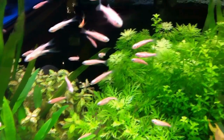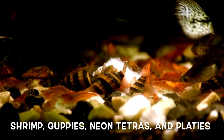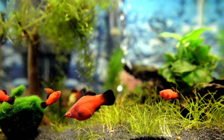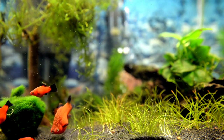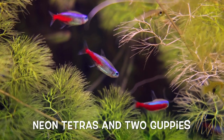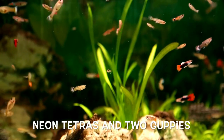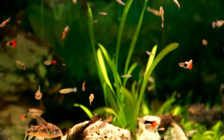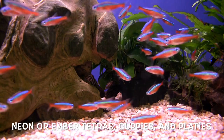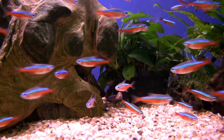Now let's discuss the top fish for a 20-gallon aquarium. Shrimp, guppies, neon tetras, and platies are a few common choices. These fish are tiny, simple to care for, and fill your tank with lots of colors. A group of neon tetras and two guppies would make a fantastic mix. This combo gives your tank color and movement. It's better to stick with smaller species like neon or ember tetras, guppies, and platies when it comes to the largest fish you can keep in a 20-gallon tank.